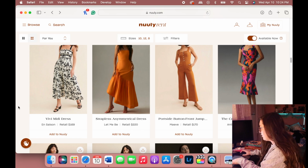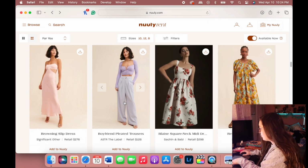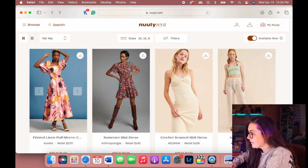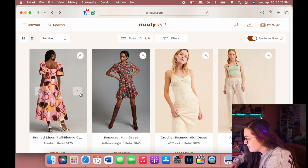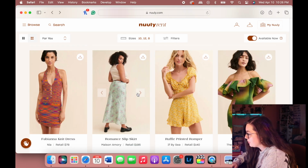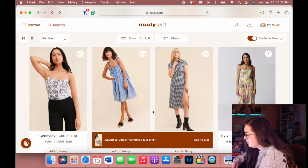I want to get adventurous, maybe try some things that I might not necessarily try, like these lavender trousers. Those look cool. This is a really cute set. I'm so hesitant about shorts. Okay, now this is something that I think is so cool: the printed linen puff sleeve dress here. What is it? Cutout dress. Where are the cutouts? Are they on the side? See, I don't think I could wear that to work. This slip skirt is really pretty. I'm gonna add that to my cart, or to my saved folder.